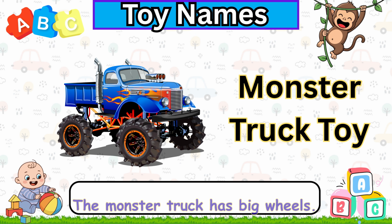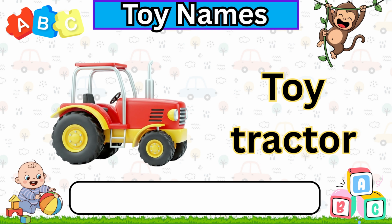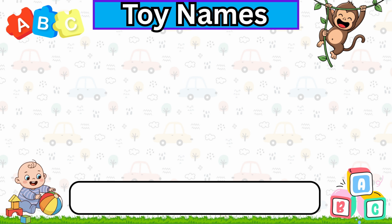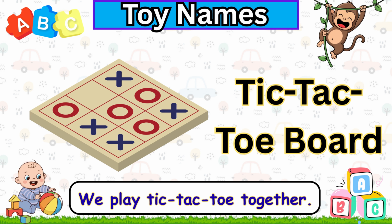Monster truck toy. The monster truck has big wheels. Toy tractor. The toy tractor works on the farm. Tic-tac-toe board. We play tic-tac-toe together.